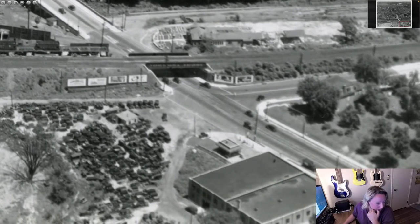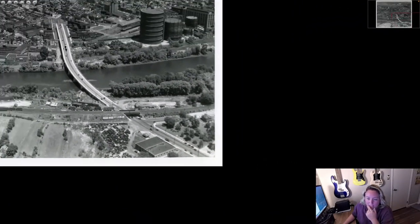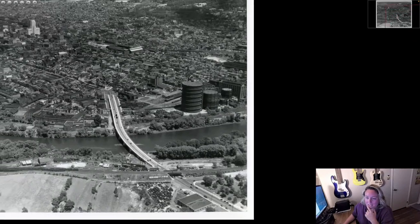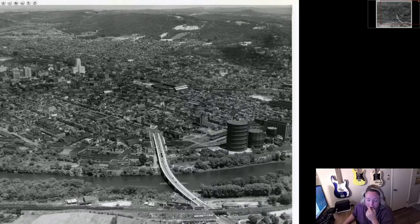Any photos of Queen... Hold on, why can't I see that? Queen Anne District under construction. Queen Anne District, is that out by Center Park? Because I don't think I have any aerial photos of it. Photos may exist. I do not have any of them, unfortunately.